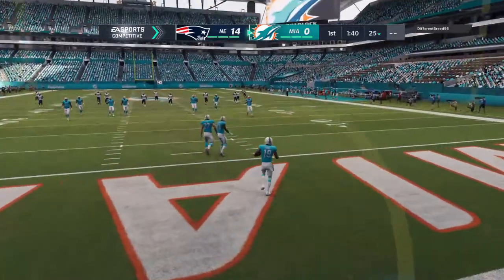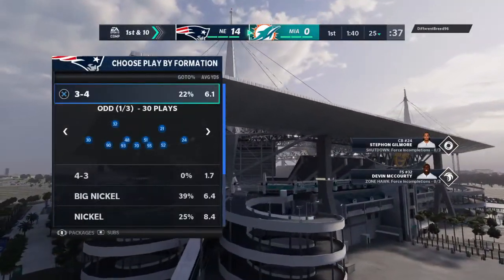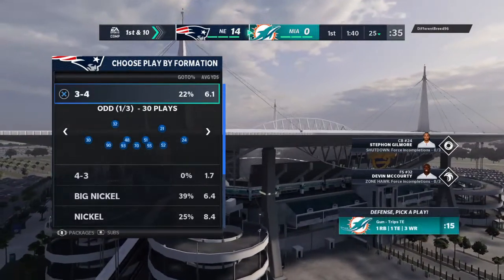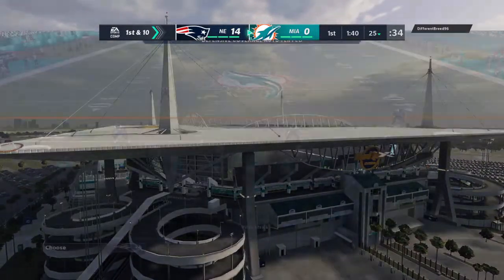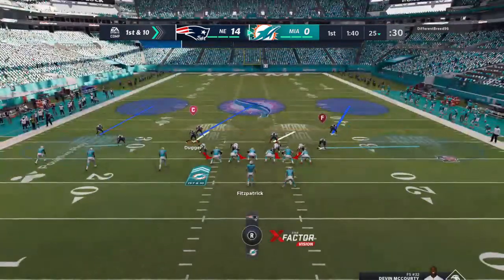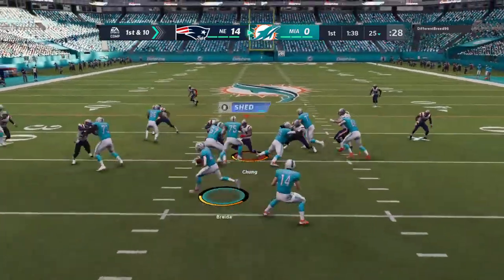And no return on this one as the fair catch is signaled for and taken. The Dolphins take over 1st and 10 at their own 25-yard line. The Dolphins at the line ready for their next drive. They've been outplayed early, no question. Down 14-0 already as they come up 1st and 10.